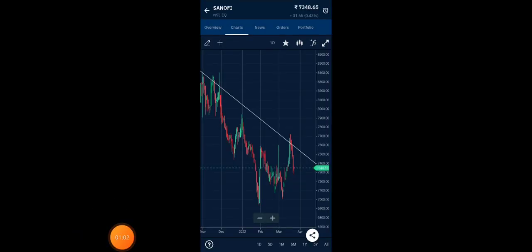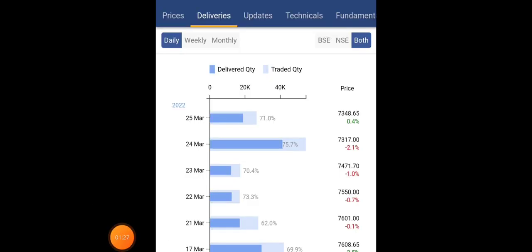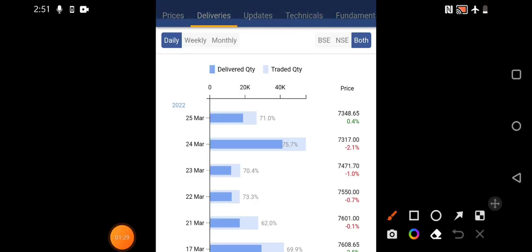Okay, so the stock that we're going to discuss today is Sanofi. It is a fairly common stock, especially in the pharma sector. Currently it is trading somewhere around 7,348. Before we get into the technical part, let us try to understand the day-to-day deliveries, and why we need to buy this particular stock. First and foremost, why we need to buy this particular stock.